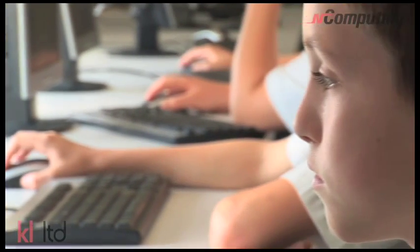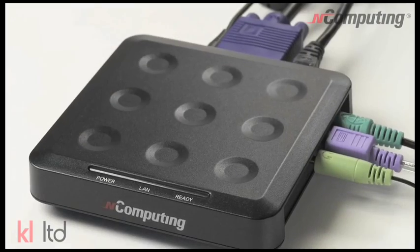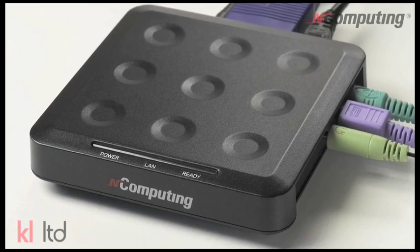If anyone was to ask my advice on where they should be investing their money with regards to replacing desktops or even investing in expanding their current desktop environment, I would strongly suggest that they look at NComputing. It saved us money, it saved us time, and it's helped us a long way to meeting our green targets.